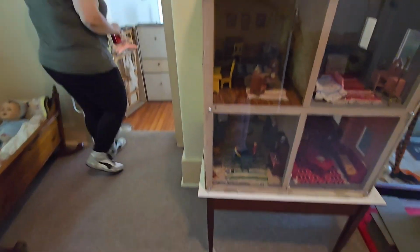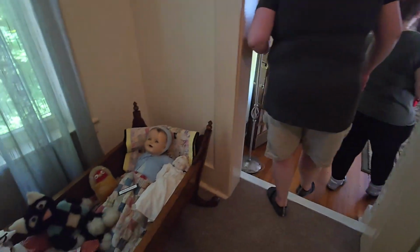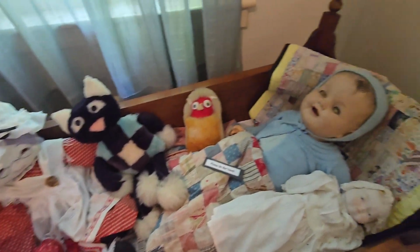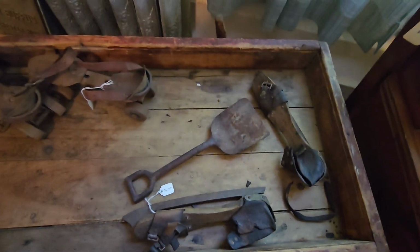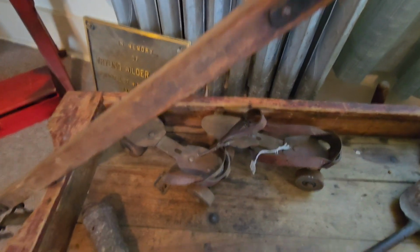Are we allowed to go down here? Please do. Just watch your step. For some reason, I find servant staircases so fascinating. Did you see the old ice skates, Anna? Back down to the kitchen and the laundry.